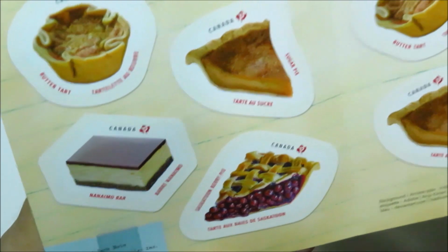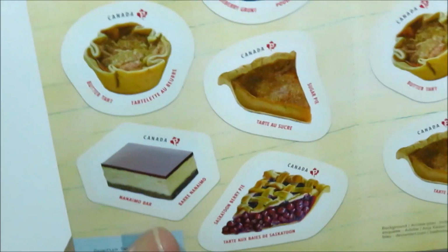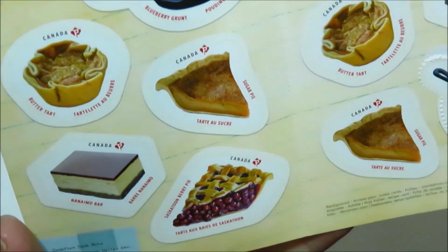And these 2 are so delicious. I imagine the others are too. And it makes it look like it's on a recipe card. And the stamps are shaped. So that's kind of nice.